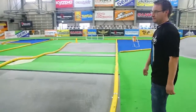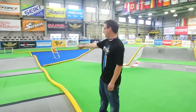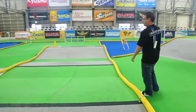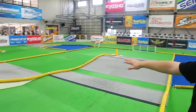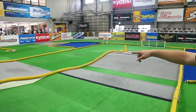But if not, you just double normal. That should be no problem with four-wheel drive. Then you do the big roller. But now we got back to the same 180 as before, but now we have no little stutter bumps, none of the rhythm bumps. So the guys are going to be able to accelerate hard here.